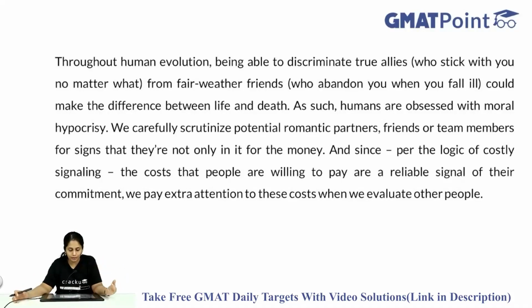We carefully scrutinize potential romantic partners, friends or team members for signs that they are not only in it for the money. And since, per the logic of costly signaling, the costs that people are willing to pay are a reliable signal of their commitment, we pay extra attention to these costs when we evaluate other people. So here is how virtue signaling and costly signals are connected together.